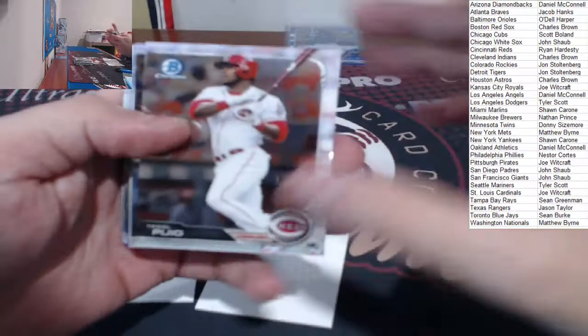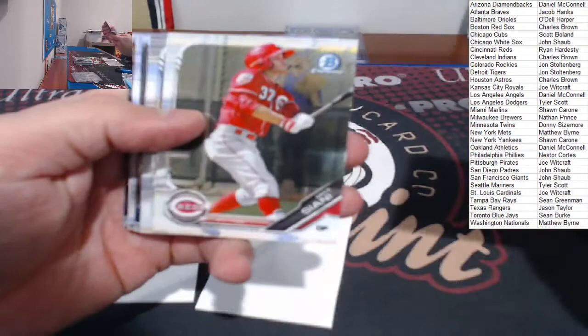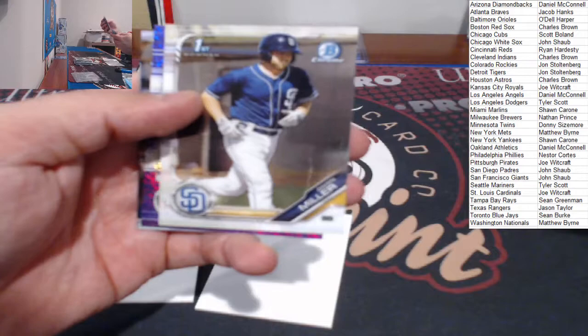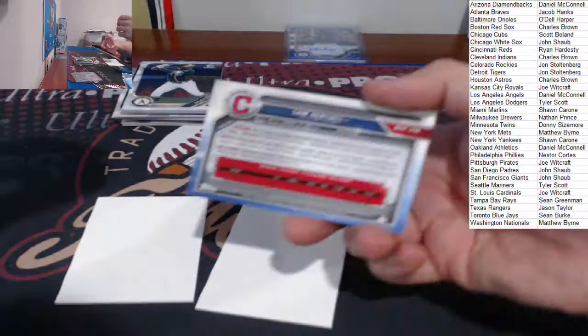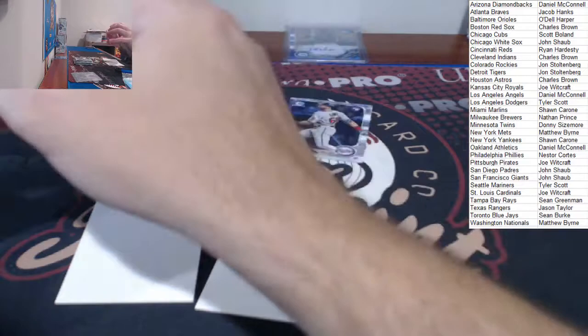All right, Puig, Belt, Whitlock, Kristian Pache. All right, purple, Rowdy Tellez for the Blue Jays. Robles, Jimenez, Ryan Weathers, stat tracker for the Padres. Justice Sheffield, rookie. Got a nice purple coming for the Indians. No number on that one. Sam Hinches. Cave, rookie, Keller, and that's mini box number one.